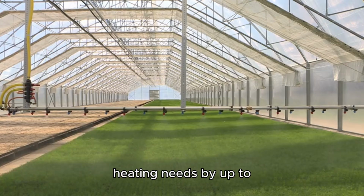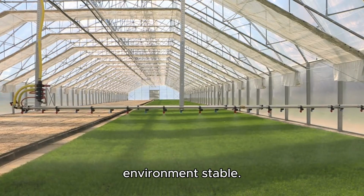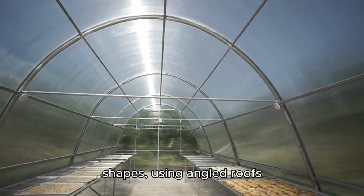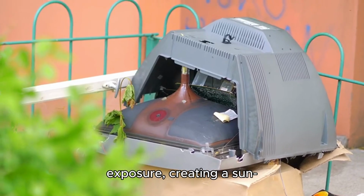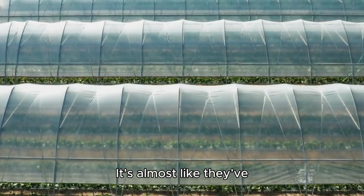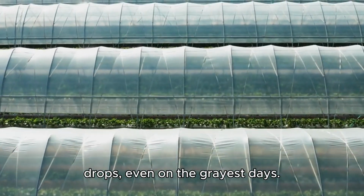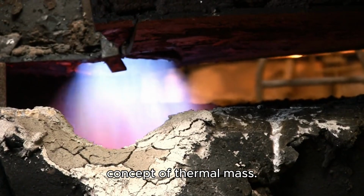This approach can reduce heating needs by up to 50%, slashing costs and keeping the greenhouse environment stable. For even more energy efficiency, the Amish take advantage of greenhouse shapes, using angled roofs and double-layered walls that capture and hold more sunlight. This design maximizes exposure, creating a sun-powered oven effect. When light is scarce, the setup still captures whatever sun does appear, squeezing every photon for maximum benefit. It's almost like they've engineered their greenhouses to wear a warm winter coat, reducing the risk of temperature drops even on the grayest days.